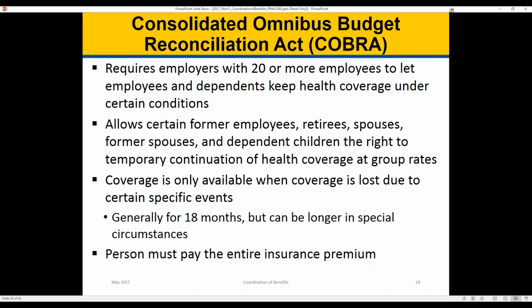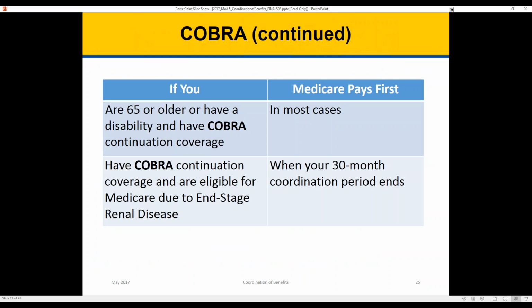When you deal with COBRA, you're working with a situation that requires employers with 20 or more employees to let those employees and dependents keep health coverage under certain conditions. This allows certain former employees, retirees, spouses, former spouses, and dependent children the right to temporary continuation of health coverage at group rates. This coverage is only available when coverage is lost due to certain specific events, and it's generally for an 18-month period, but can be longer in certain circumstances. In this circumstance, the person involved must pay the entire insurance premium.